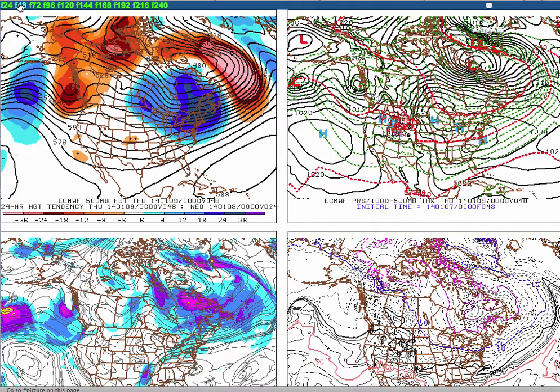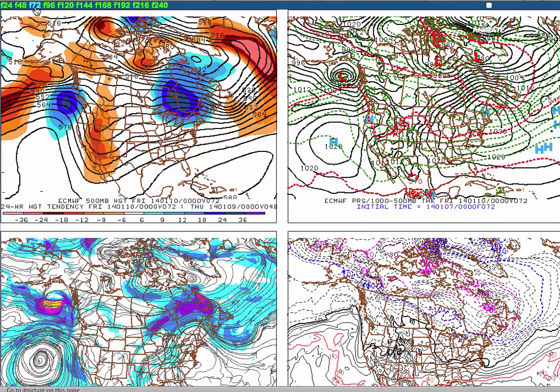Moving forward for tomorrow, high pressure shifts off the coast. Temperatures actually moderate. We get to the upper teens to mid 20s for highs. Low temperatures will still be around the single digits, but the good news is that high pressure will be right over us, which means that our winds are going to be a lot weaker, so the wind chill impact will not be as bad.